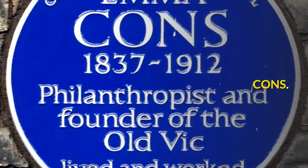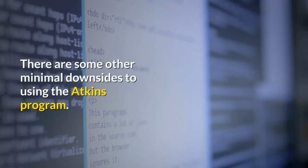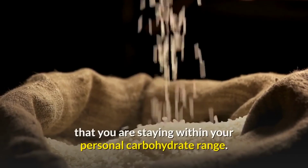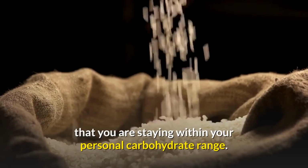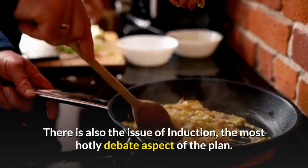Cons. There are some other minimal downsides to using the Atkins program. You do need to count carbohydrates in everything you eat to make sure that you are staying within your personal carbohydrate range. There is also the issue of induction, the most hotly debated aspect of the plan.